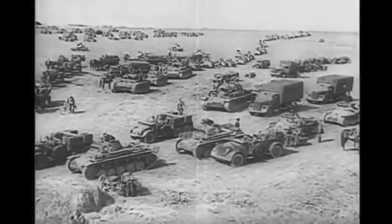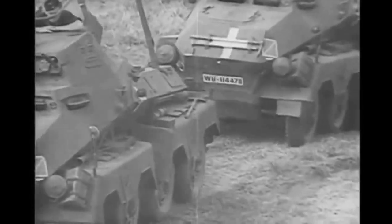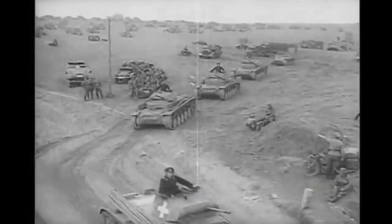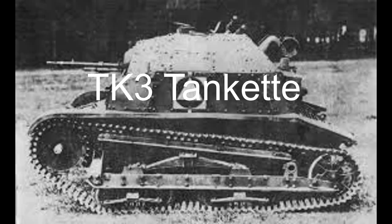Now, it's without question that Poland's army and industry was far inferior to Germany's at the time. However, Poland used a few models of armored vehicles during the Battle of Poland in September 1939. And as you might have guessed, in this video, we will overview the armored vehicles that Poland put into use in the Battle of Poland.